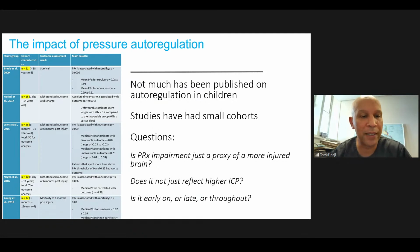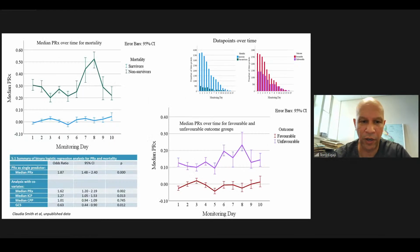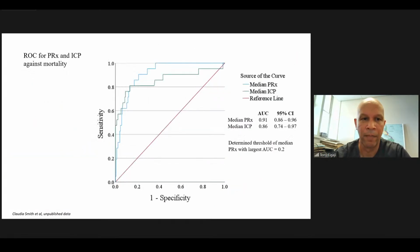We don't know too much about pressure reactivity in children. These are the studies that have been done. You can see that all the studies have relatively small numbers, but we completed a study just recently, and we're writing this up at the moment. It's 196 kids with severe TBI and PRX. I'll skip that and just show you that PRX, the pressure reactivity index, is as good as intracranial pressure as a predictor of both mortality as well as functional outcome. It also seems to be independent of level of consciousness.